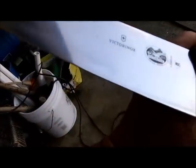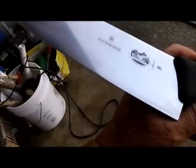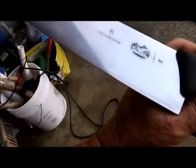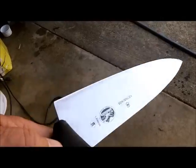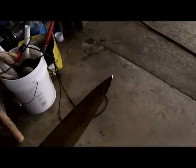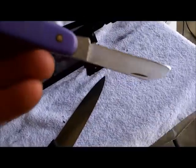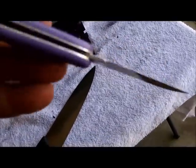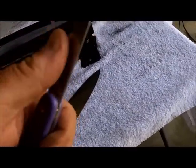One more knife to sharpen. A fella brought me a Victorinox. I measured it, but probably a 10 inch. Maybe 8 inch, I guess. Victorinox chef's knife. I've already sharpened it. And a little floral knife. That's it. The day is done.